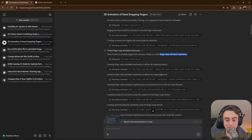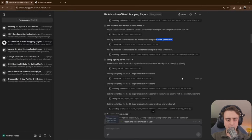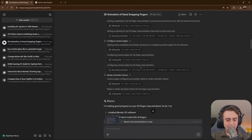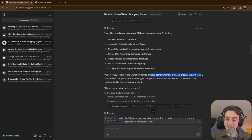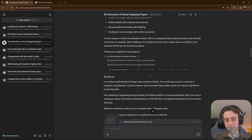So I was like, oh my god, is this actually going to work? I mean, it got really far along. It moved on to adding materials and textures, improving the visual appearance, configuring the camera angles, and then finally it tried to render it. So this now is the part where it got stuck. It's a computationally intensive process that takes some time to complete. I'm like, I don't know, can the little Linux machine that it's been provided render this animation?